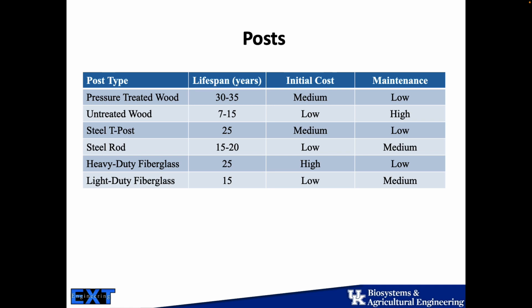Pressure treated definitely over untreated posts. If it was me, there's no reason I would put an untreated post into a fence line, because it pretty much guarantees it's going to rot away very quickly.